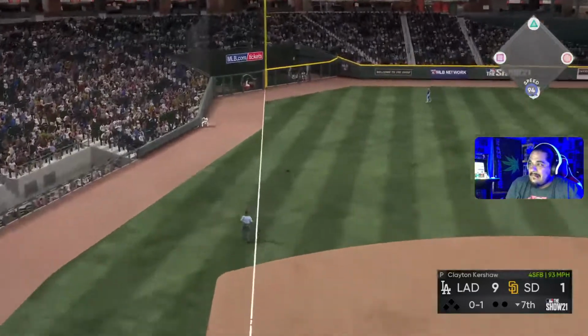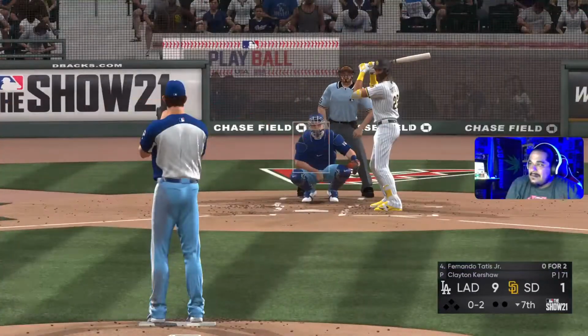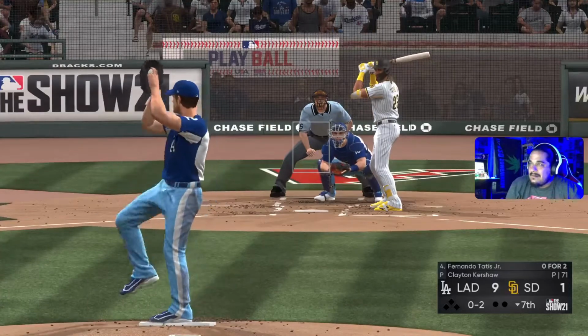Lifted down the line in left. Into the windup. Here comes the 0-2 pitch.